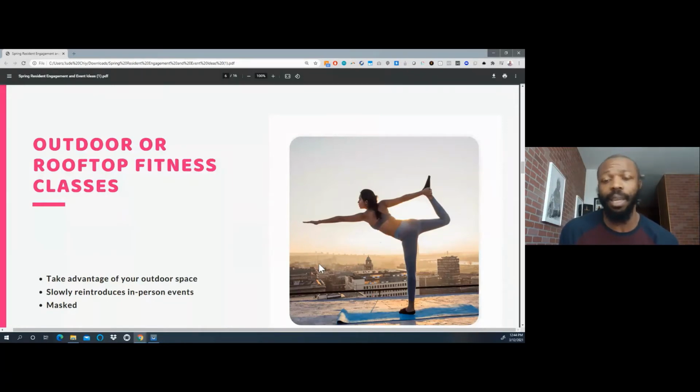We have classes that have like 20 people on the wait list. So definitely one where residents are really excited and gunning to go. So would definitely recommend outdoor or rooftop classes or classes by the pool.